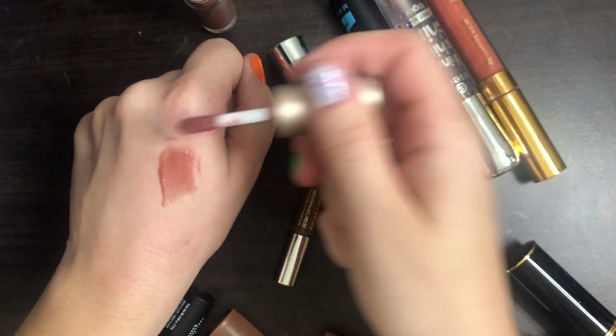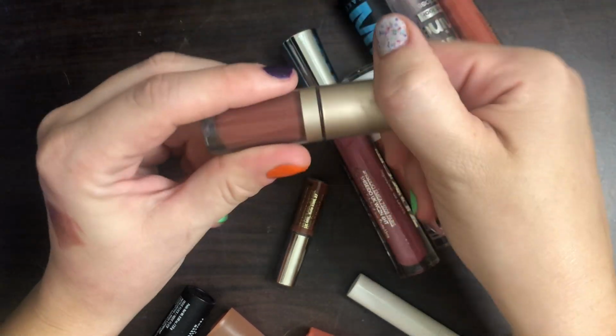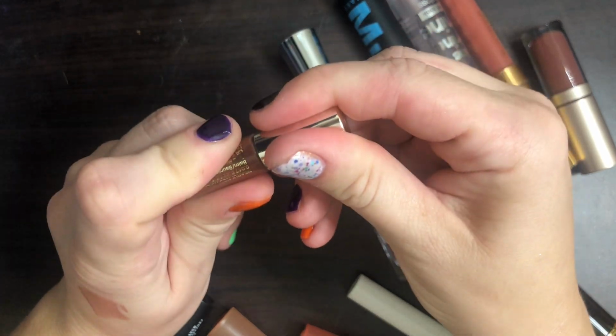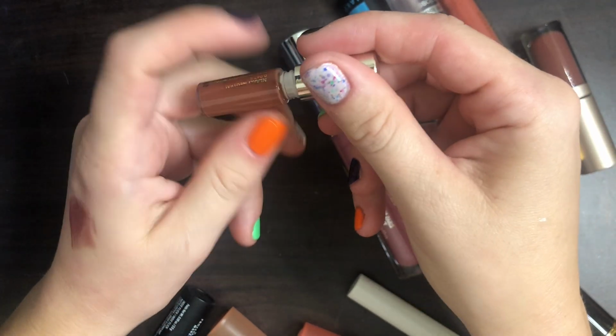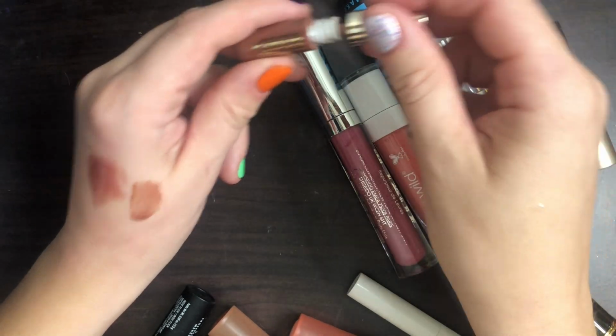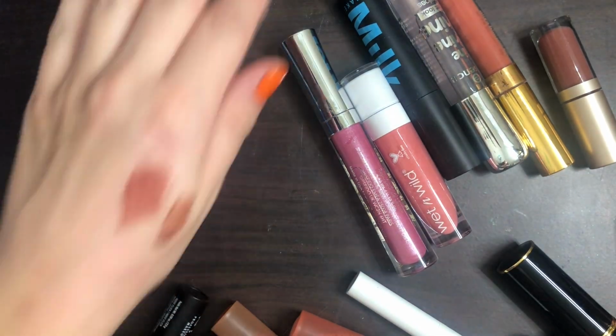It's just like one of those glossy balm type of things. I haven't used it a whole lot yet, but so far so good. I've got a very small trial from Rare Beauty. This is the liquid lip balm, and this is the shade, oh god, oh no, I dropped it.